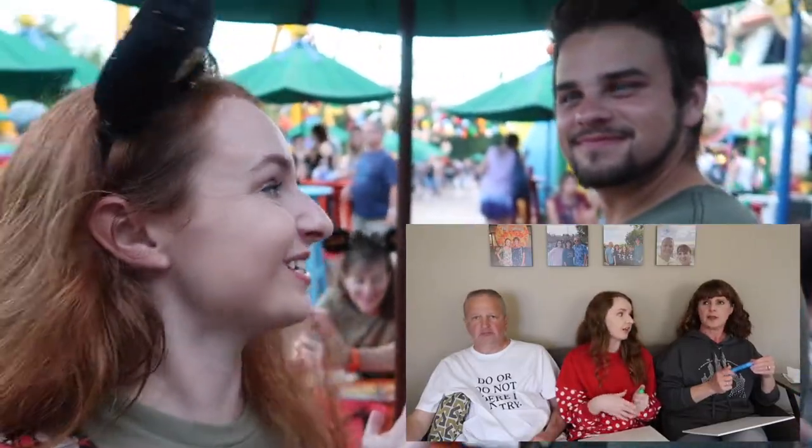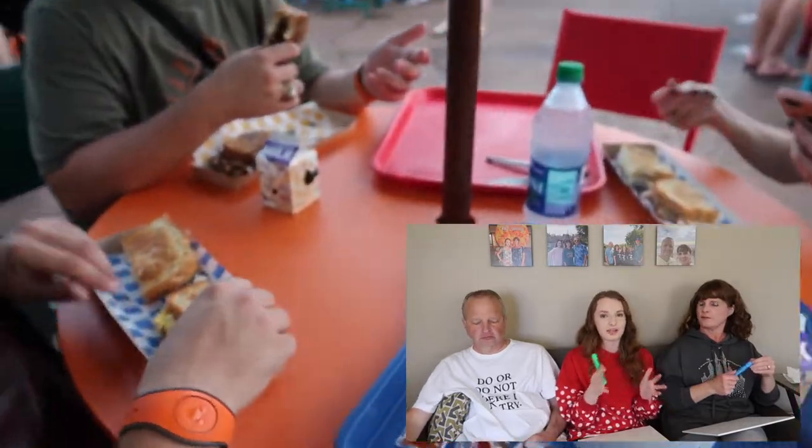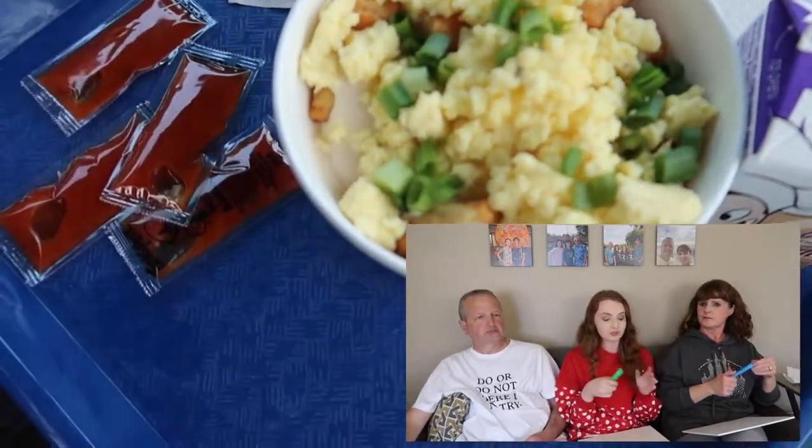Also, when I was in Disney in August, actually on opening day of Galaxy's Edge, we took a little break from Galaxy's Edge and went over to Toy Story Land and went to Woody's Lunchbox for breakfast. That was my first time having breakfast there, and there were some really good options. I had an egg bowl thing with the tots. It was very delicious. So I like Woody's Lunchbox.